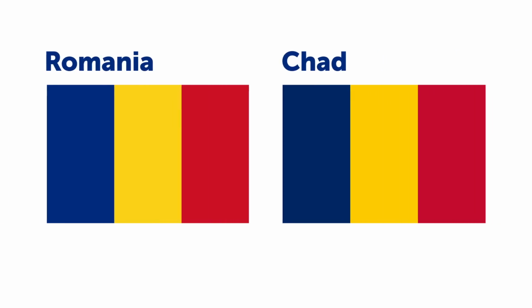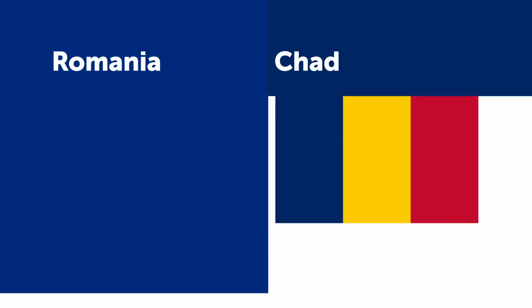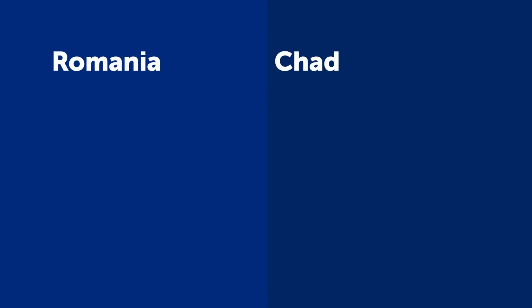Romania and Chad have a similar problem with their flags. Their designs both feature 3 vertical stripes in blue, yellow, and red. The only difference between them, 2 varying shades of blue, is virtually impossible to distinguish. I think Romania's might be a little darker.